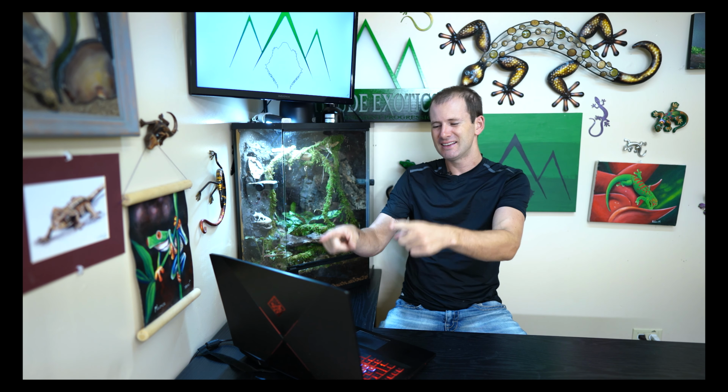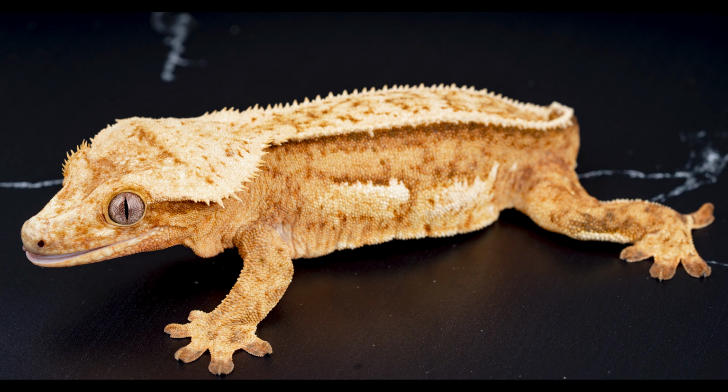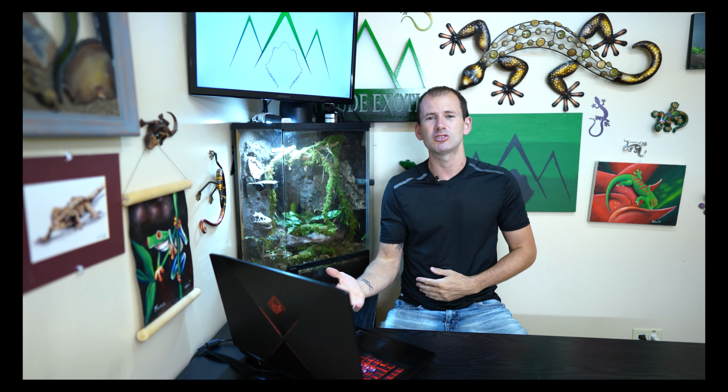All right, everybody, let's get right into it. Gecko number one today is this beautiful C2 cream, orange and cream quad stripe. So this girl has that C2 gene. If you remember back to the spring videos, we talk about this a lot. The C2 gene is like an enhancer gene. It's a form of hypomelanism. It limits the melanin production. So they look real clean, crisp, bright, all the colors pop. And it's most prominently known on these orange geckos. This girl has it and she is absolutely beautiful.